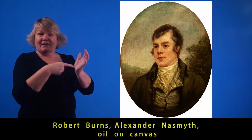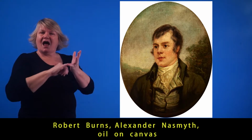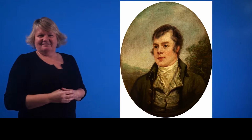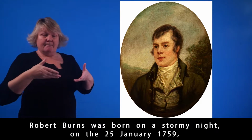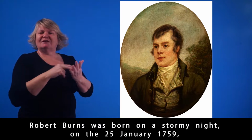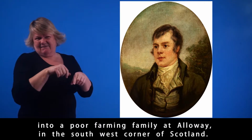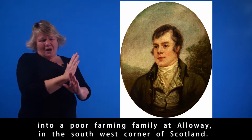Robert Burns. Alexander Naismith. Oil on Canvas. Robert Burns was born on a stormy night on the 25th of January 1759 into a poor farming family at Alloa in the southwest corner of Scotland.